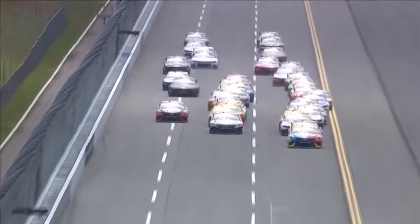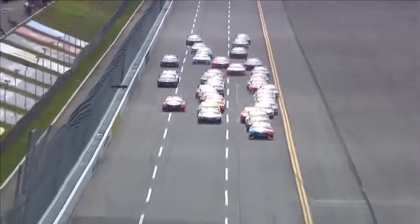Car out 3 wide up at the front. Looks like the 20 of Christopher Bell. Hard to tell from that angle. Yes, it is the 20. He's outside the 19 of Truex. He's going to be losing spots with no help behind him.